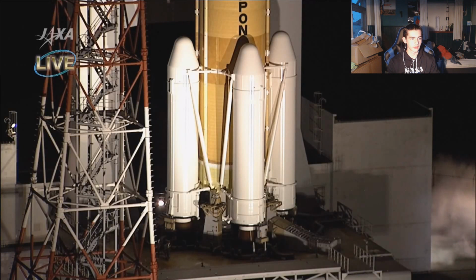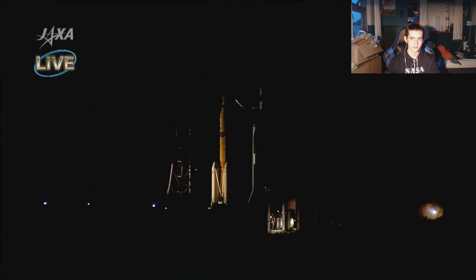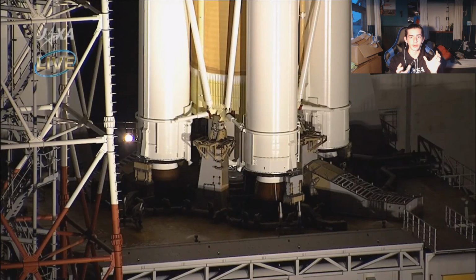I'm excited. The sound suppressed water system has been activated at the launch deck. So sound suppression is to basically damp the sound of the rocket, because the rocket can destroy itself. That's how powerful the sound waves are.